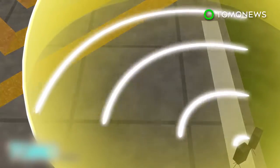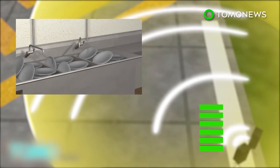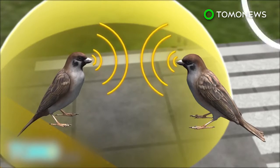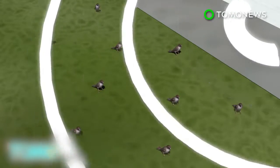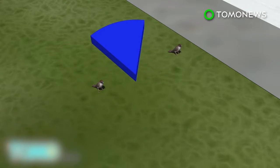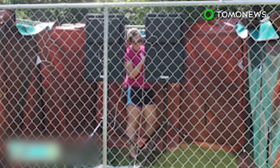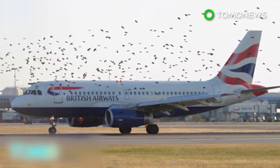Looking for a high-tech method to scare birds away from airports, researchers in Virginia set up a sonic net zone near an airstrip. It had speakers and amplifiers emitting decibel levels equivalent to that of between a domestic dishwasher and a busy restaurant. The noise disrupted bird communication and forced them to go elsewhere. The experiment found that 80% of the bird population near the airstrip area was reduced as a result of the sonic net. Researchers said there was no sign of the birds becoming habituated to the noise generated by the sonic net, meaning the method could remain effective for a long period of time.